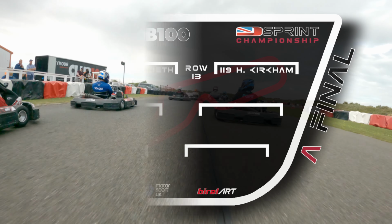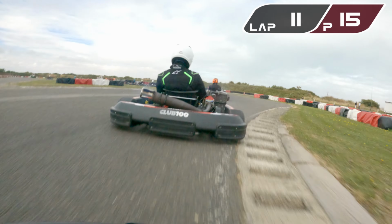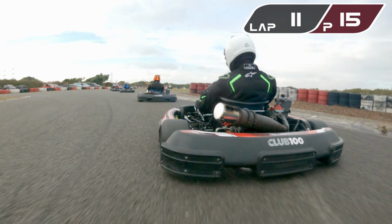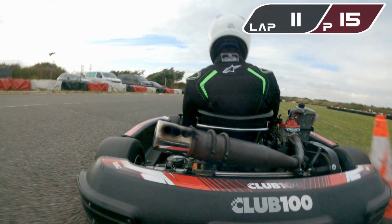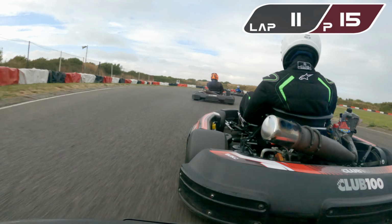Now at the restart, we should have been a little bit further up than we are. We were told to line up in P15, which actually put us out 2 positions, because the 2 drivers in front, Ben Lambeth and the same Rashid, I think it is, were behind us at the end of that last lap before the red flag. So not sure quite what happened there, but it is what it is.